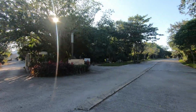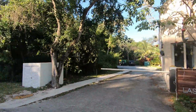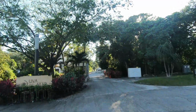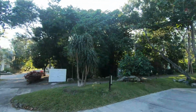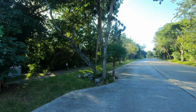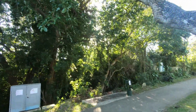As you can see, for example, this was called Las Orquideas, the orchids, and this is the main road in Selvamar, or at least one of them, and alongside we have this neighborhood. This one is called Uva del Mar, the sea grape. So yeah, you kind of get a feel for what you can expect. This looks like a bike trail.